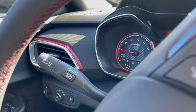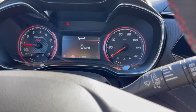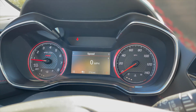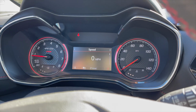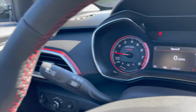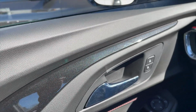Stylistically, you got those red surrounds on the vents, red stitching on the steering wheel, and then look at the gauges. Look at that. You even have the RS badging on the left hand side, and you have that honeycomb kind of trimming on the inside of the dash as well. Looks really neat. I love the red surrounds. The red surrounds are absolutely cool. Gives you that kind of race car vibe. And then over here, look at that flake on this interior trim. Looks really pretty. Gives you a little bit of an upmarket feel.